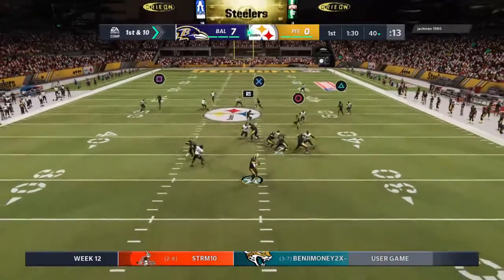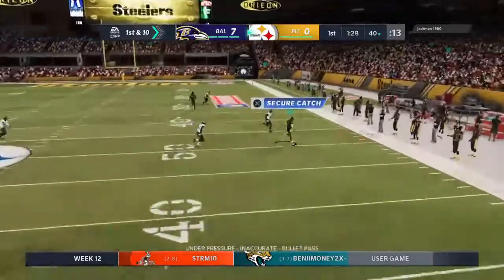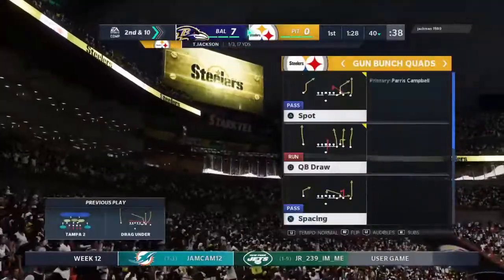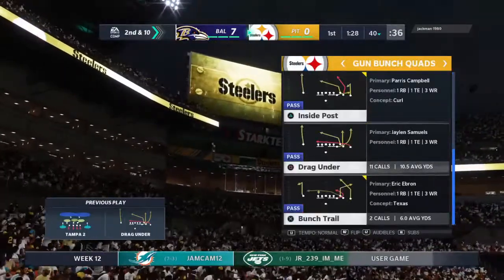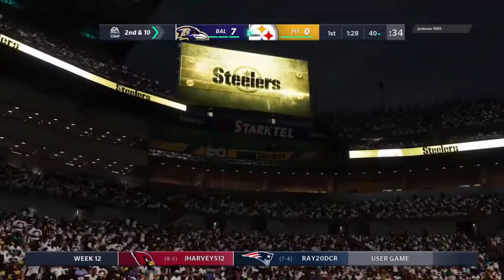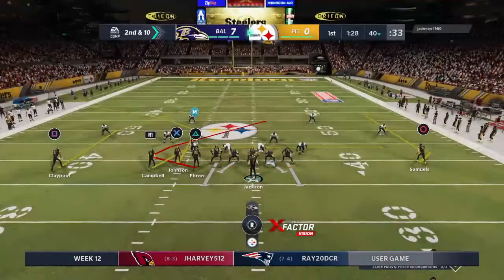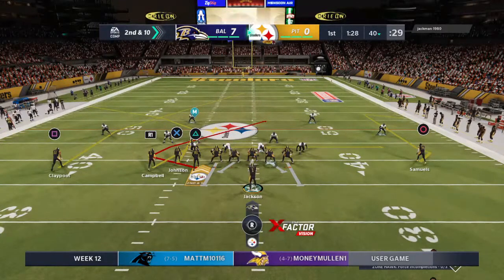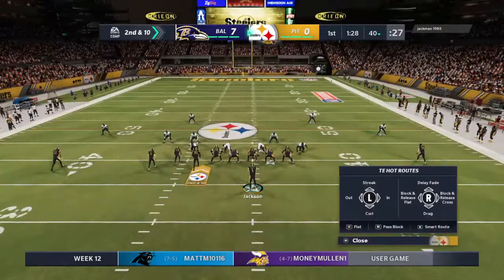Now Jackson on 1st down. And this one's incomplete. He was looking that time to get it to Paris Campbell. And now it's 2nd down. Yeah, that one sailed on him. You've got to make sure you give your receiver a chance to come down inbounds because they are very gifted. They'll make the circus catches, but they make them out of bounds. That does you no good.